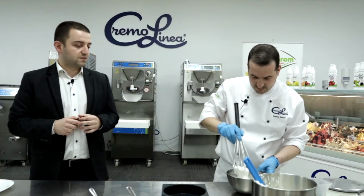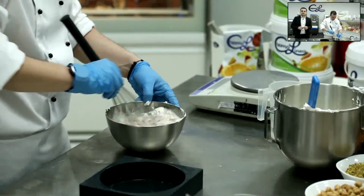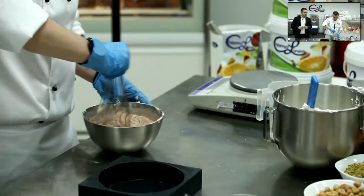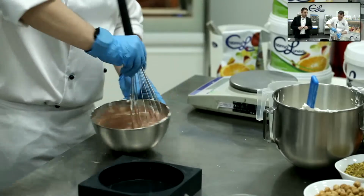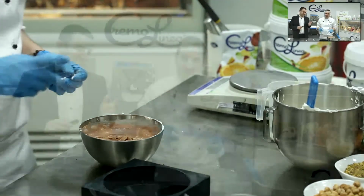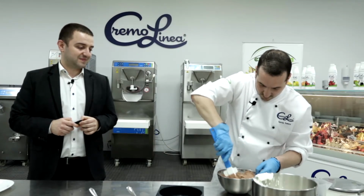All ingredients in. Now we just have to mix it till we obtain a smooth chocolate mousse. Quite easy, eh? Yeah, and it looks delicious as well. Oh, I can assure you it is. But later on, we should taste it. Yeah, I think we need to taste it. I will use my spatula. Mix it once again in order to be sure that all the chocolate is mixed well.